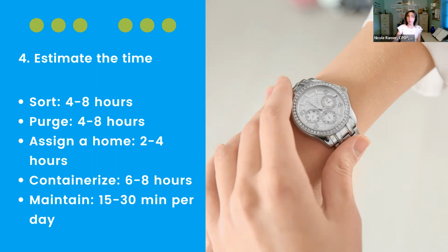Another 4 to 8 hours is what it could take to purge. Assigning a home, 2 to 4 hours. And then containerizing, and really customizing those homes that you've established, using drawer dividers, using the clear acrylic trays, the things that are going to help you have a place for everything. That could take you 6 to 8 hours in the average home office.